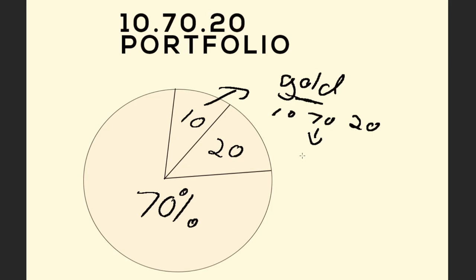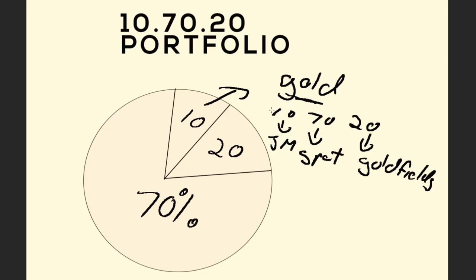Now, you can do this as physical gold, but I've got this parked in actual spot gold itself, on the spot price. Then I've got 20% invested with Gold Fields. And then the other 10% would go into your junior miners. This is just really high risk. So I've got spot, then 20% medium risk, and then high risk here, which is just for my junior miners.